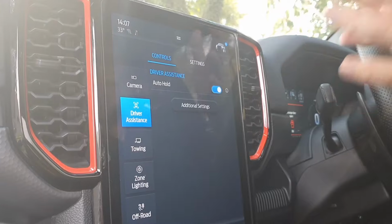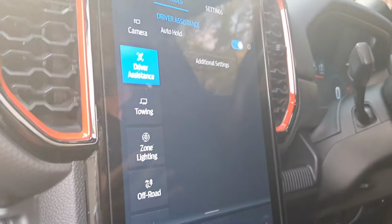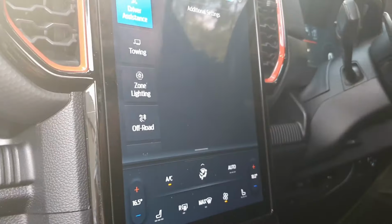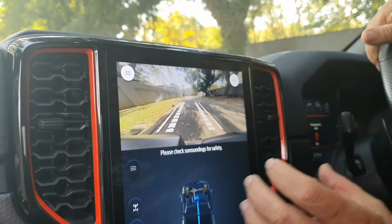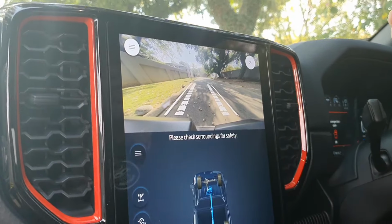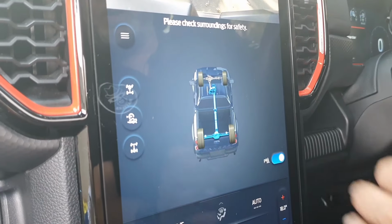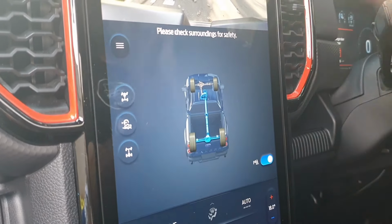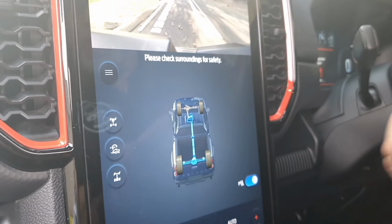You've got the standard, I call it, 13-inch tablet screen that you get on every Ranger. You're used to it. But what's different, of course, on this one is, look, you've got driver assistance, but the most important is off-road. So there you've got all your off-road settings. You've got your diff locks over there, your rear diff lock over there, front and rear diff lock. It shows you what's going on. You've got your camera systems. You've got all these very, very fancy camera systems as well that you know what you're getting.